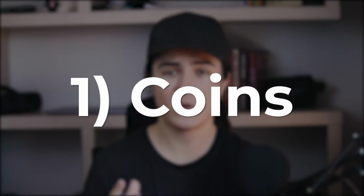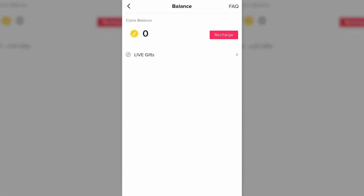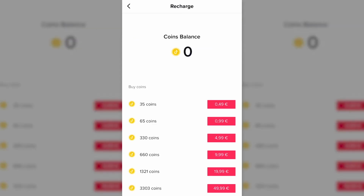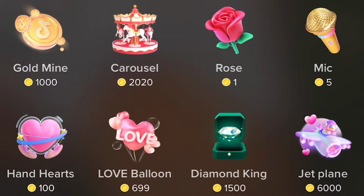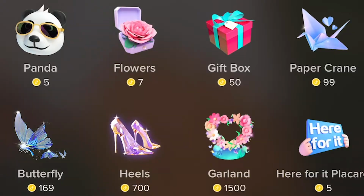The first way is by coins. When you go to your balance section from the settings, you can see that you can recharge your coins, which means you need to buy them. And after buying these coins, you can send them as gifts to your favorite TikToker or influencer, whatever you want to call it, when they go live.